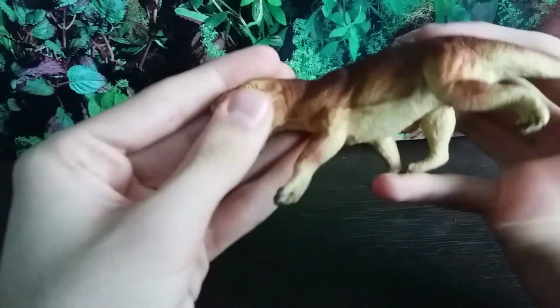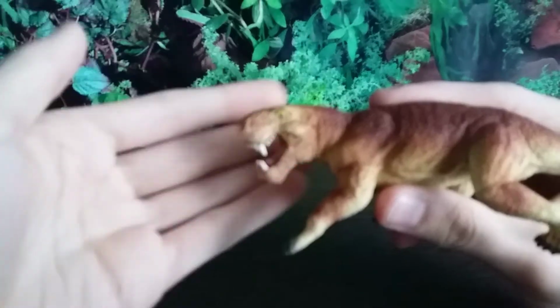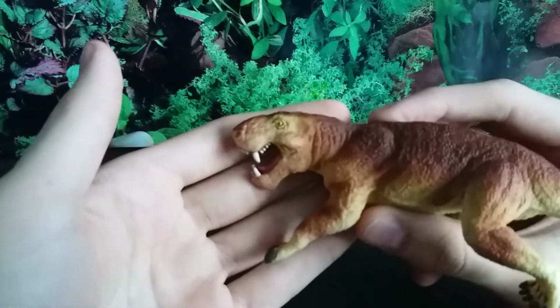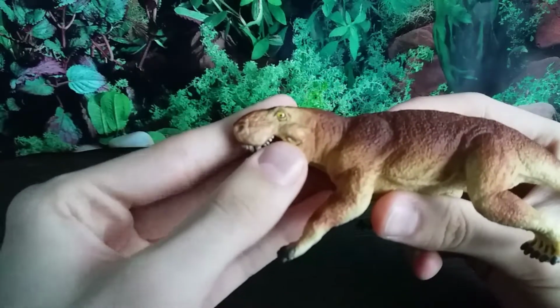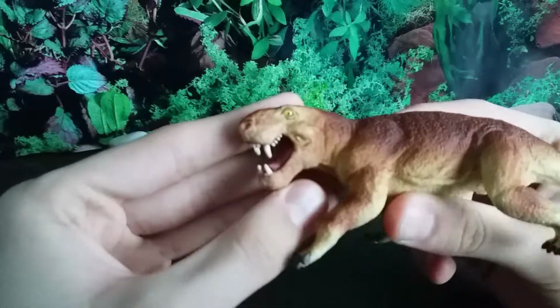So if we take a closer look at the head, we can see the most distinctive feature of Gorgonopsids. Come to focus, there we go. You can see the really distinct saber teeth that they had way before the saber-toothed cats made them famous. And see they've got very distinct other types of teeth here. We've got some incisors and molars here, but only on the top jaw.